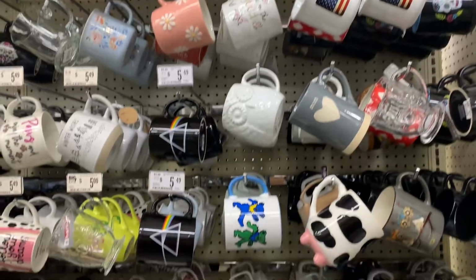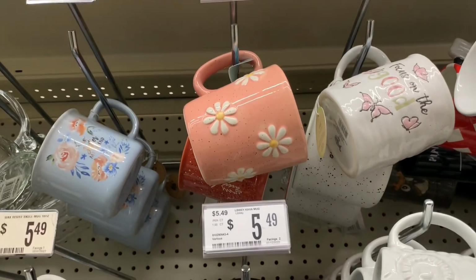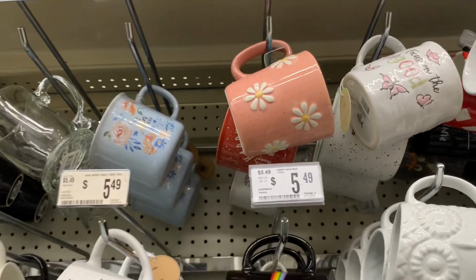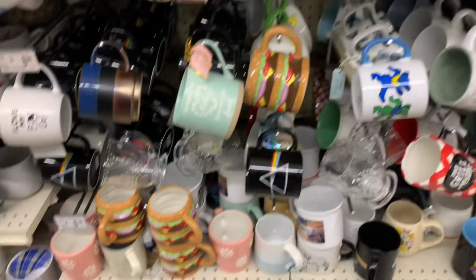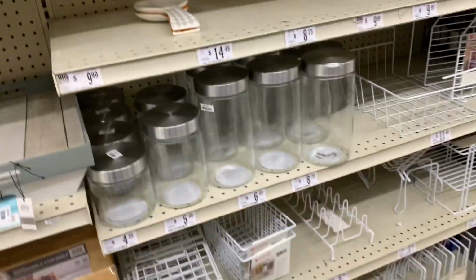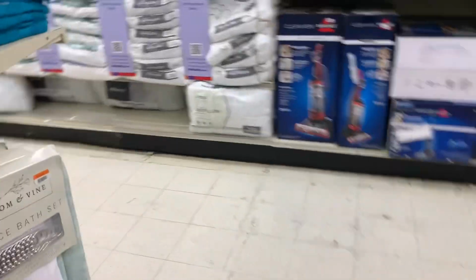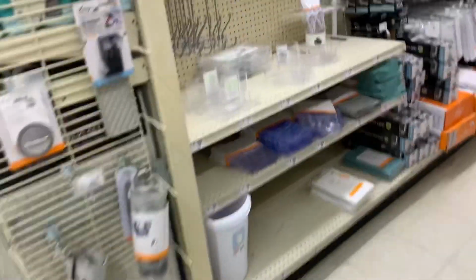Look at these mugs. That one is super cute. It's giving spring, giving summer. That one's super cute. It's only five something. That's not bad. Oh, a little burger. A little flower again. Super cute. This is like the kitchen area, I'm pretty sure. Let me go somewhere else. I love stuff like this. Oh my god, cute.